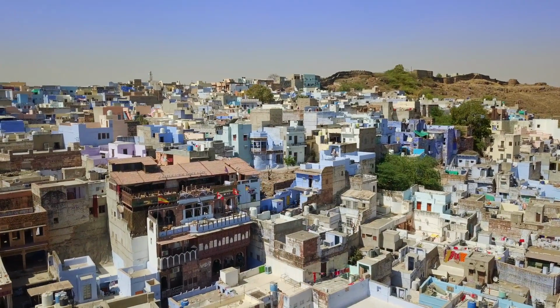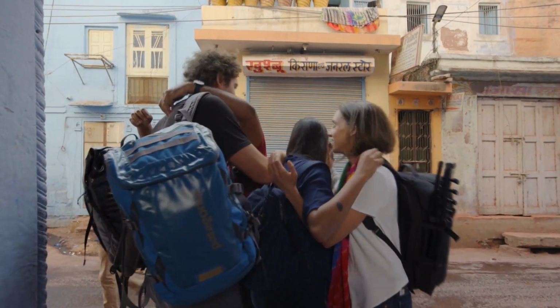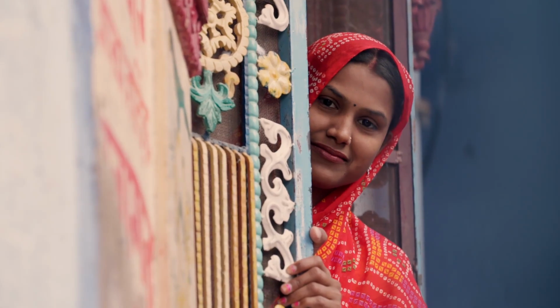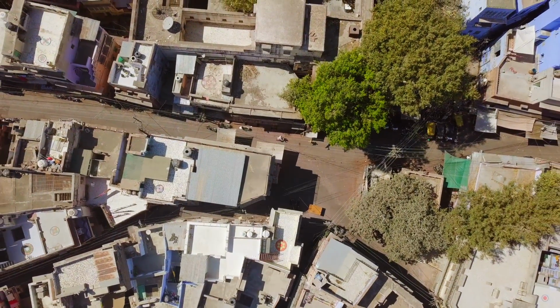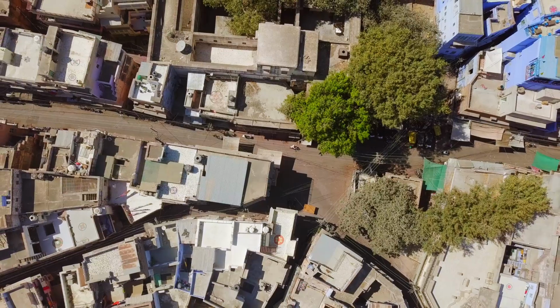It's been a crazy few days in India. We have lots of fun, and our minds are spinning with all the new possibilities. Thanks, Jodhpur, for your raw and your chaotic beauty. And hey, Profoto, thanks for the light.